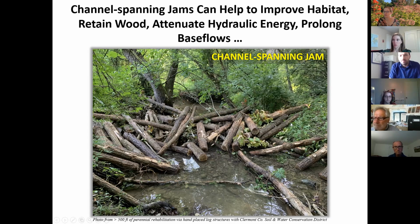So it depends on access, depends on availability of logs and volunteer or partner labor to help install these, but this can be a really nice complement to those retrofit strategies where maybe you can't get all the way to our goal of 50% of the impervious area managed, but you can complement it with getting the channel the roughness it needs to help resist that erosion.